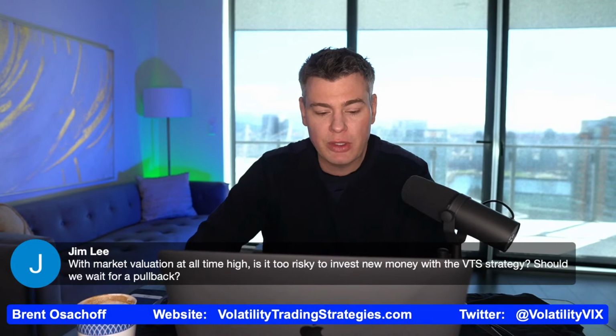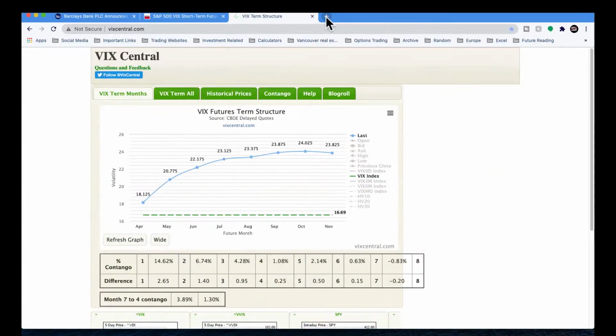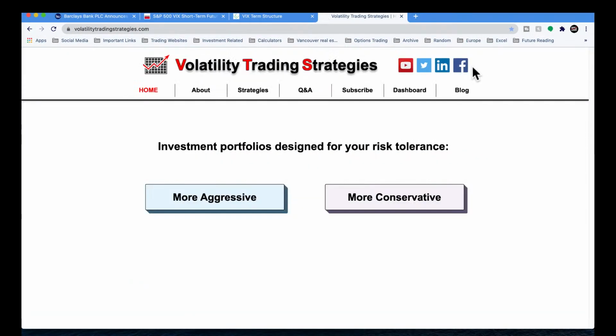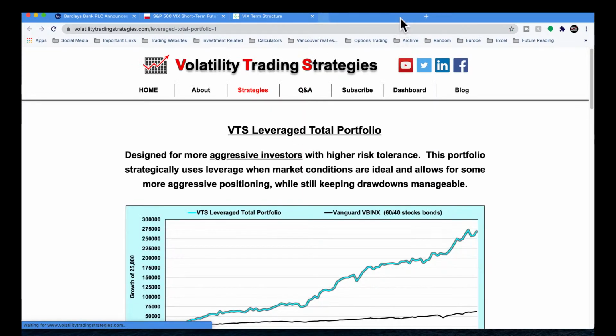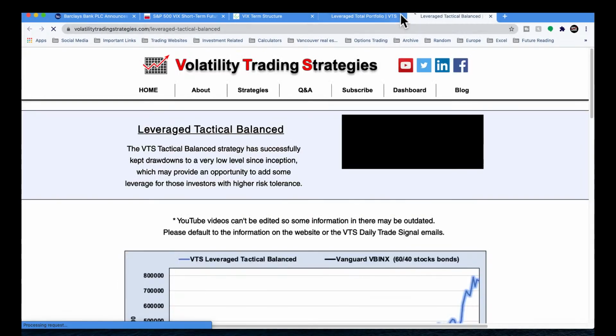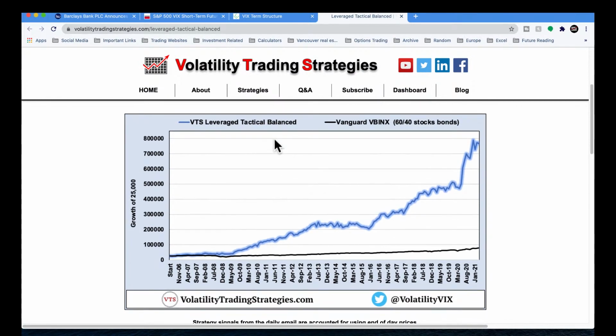But the second, maybe more important aspect is every one of my strategies can cycle out of aggressive positions and into safety positions on a single day's notice. So there's no reason for me not to just trade forward, right? This is my website. I'm just going to grab a random example of a strategy. The leveraged tactical balance strategy. Well, it's doing very well. Should I exit this because I feel in my gut that the markets are going to be crashing sometime soon?